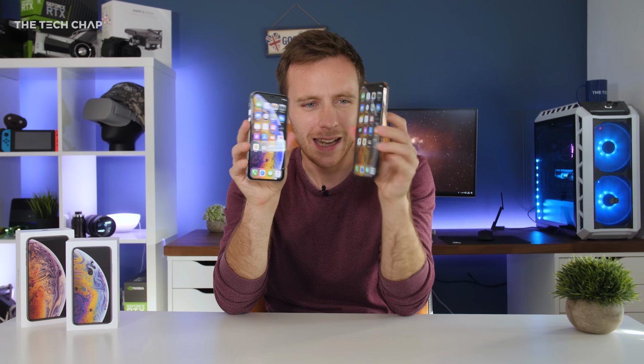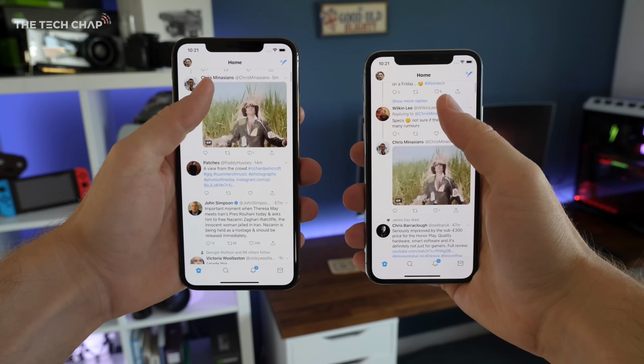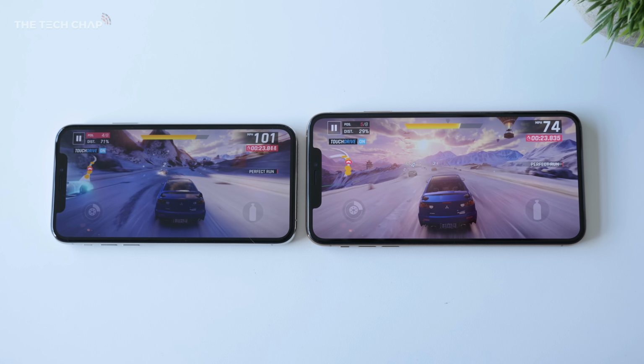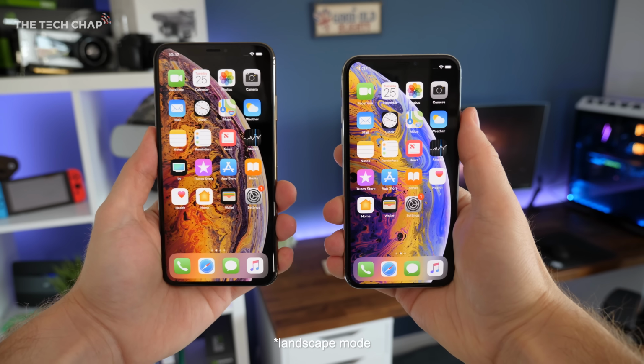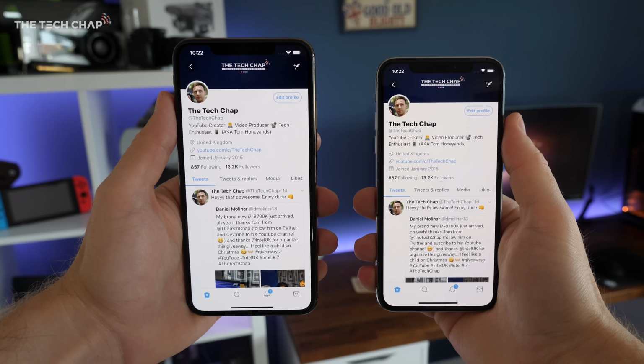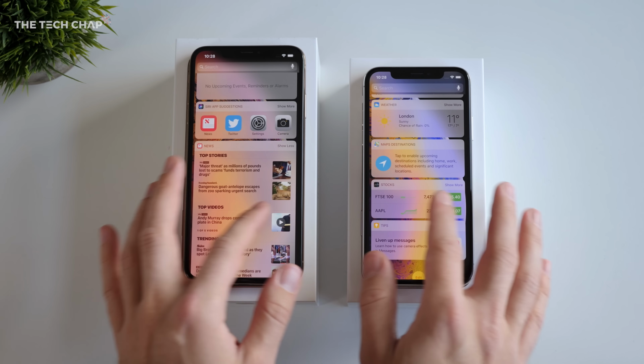What I was most surprised about though, and actually slightly disappointed I guess, is that even though you have all this extra screen real estate on the XS Max, it's not really used to any great effect. There's no user interface difference between them. Obviously everything is bigger and games and movies do feel more immersive, but you don't get anything extra. You can't use it horizontally, something previous Plus models could do. And going onto Instagram or Twitter, you don't actually see any more posts. It's just enlarged. And of course, performance is identical.